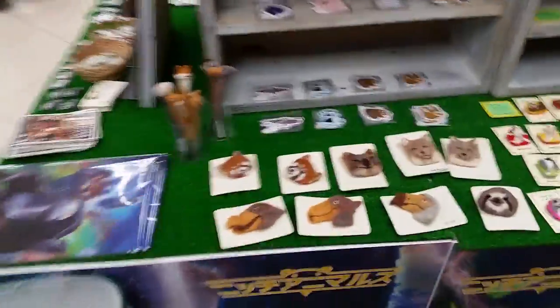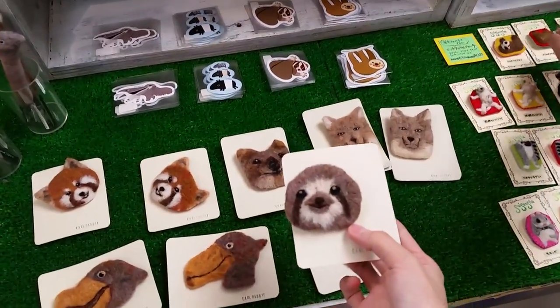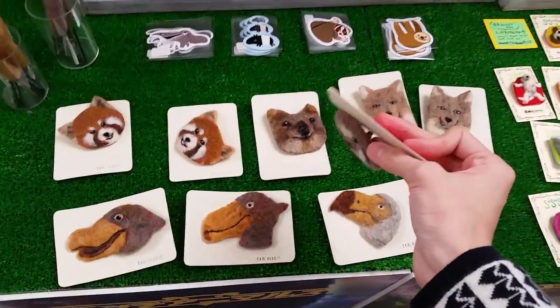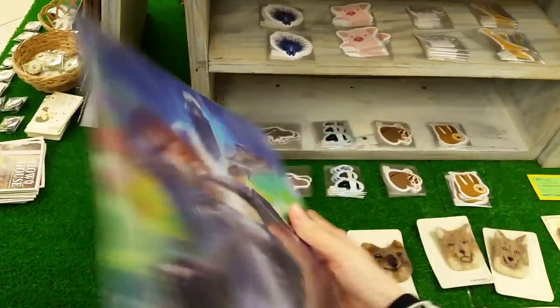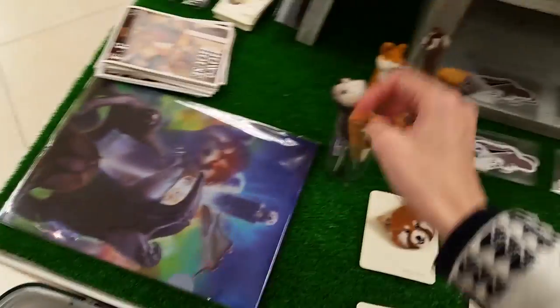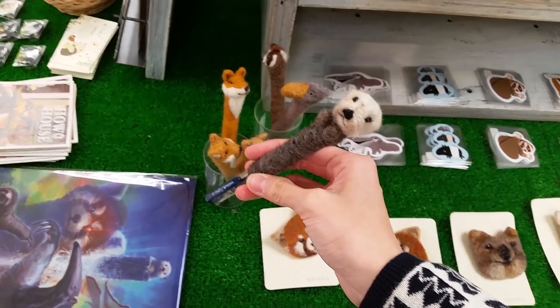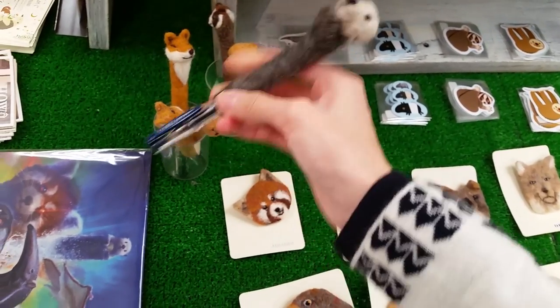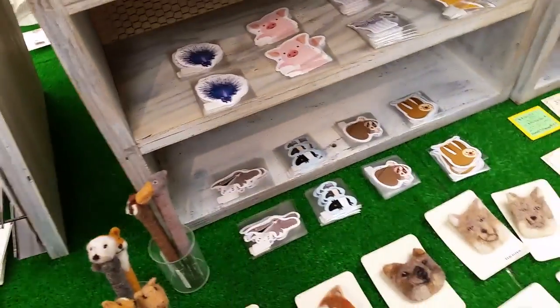Oh my god. What is it? A pin? It's a magnet, isn't it? No, it has like a pin. Oh my god. Last one. It's like $5. I mean, it is great art. Oh my god, I might actually have to get this. It's a pen cover. It's an otter. Yo, it's $30. $30? Yeah. What?